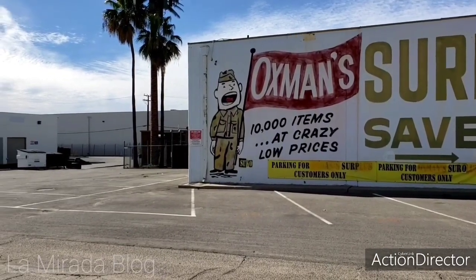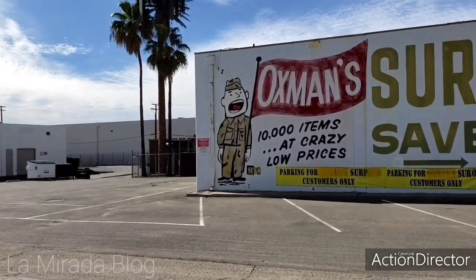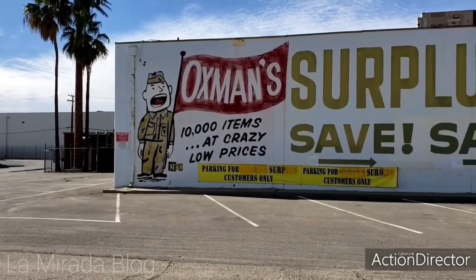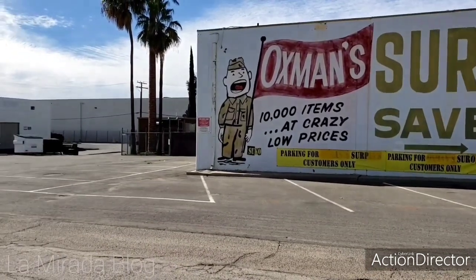This place meant so much to so many different people in so many different age groups over the years. Like I said, our dads went here for different reasons. The veterans came here for different reasons. For me, this was a place for the gum and candy and the baseball cards.